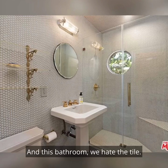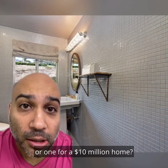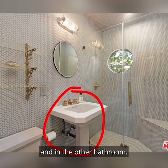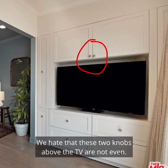In this bathroom, we hate the tile. And we hate it in this one. Is this an elementary school bathroom or one for a $10 million home? We also hate the exposed plumbing in here and in the other bathroom. The only place we want to see exposed plumbing is in the bedroom. We hate that these two knobs above the TV are not even.